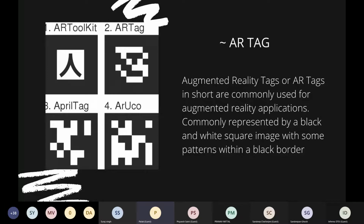AR tags are short for augmented reality tags. These are used in various areas, like games and animation, to describe the real world. While driving a UAV or a rover, we track those AR tags or Aruco tags to describe the location where they are present, and then we perform our task accordingly.